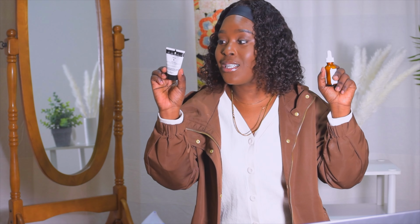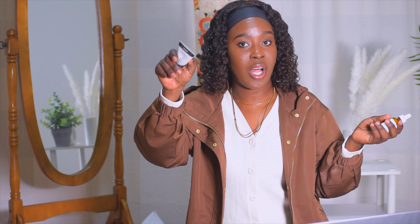All right, but this is it for my Inkey Retinol and my Granactive Retinoid from The Ordinary. Both of them affordable, just a $2 difference, I think, and that is it.